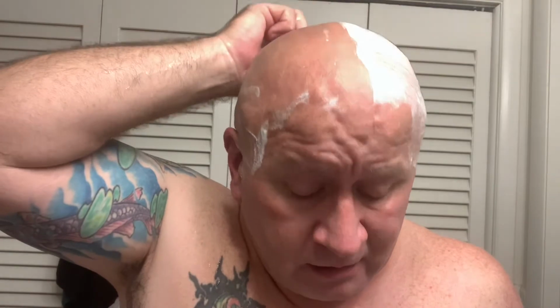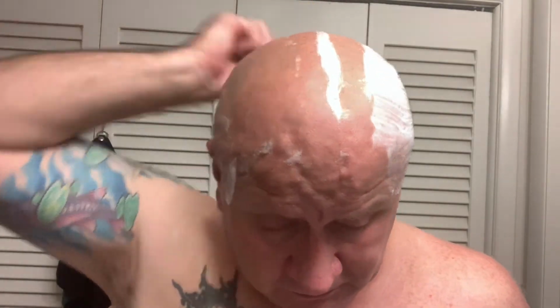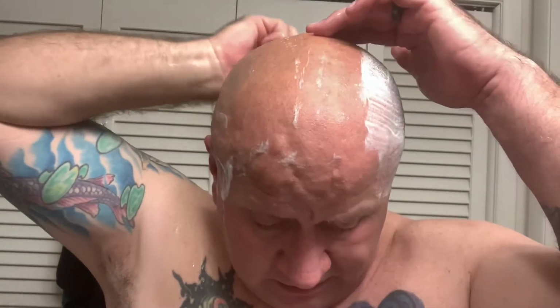The Lupo DLC is such a good head shaving razor. For me, it's very easy for me to keep the angle of the razor.